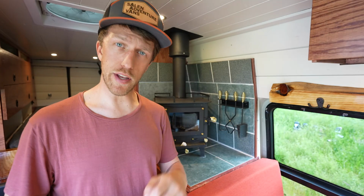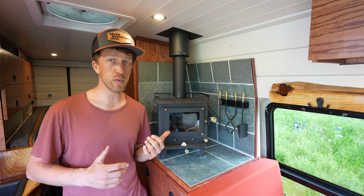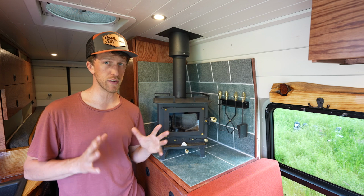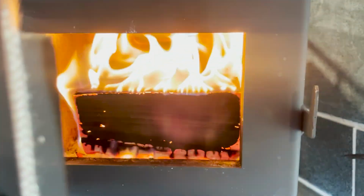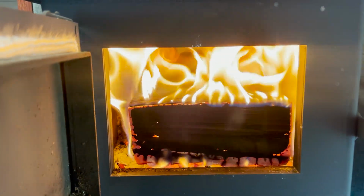There are 2 heating sources in this van, and this is one of them. It's a normal wood stove that you see in cabins and homes, etc. It's just this one is a little bit smaller. This is from Cubic Mini Wood Stoves, and when this one is cranking, it gets hot in here. I use these in most of the vans I personally built, actually.